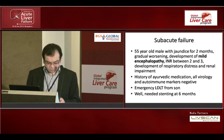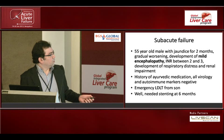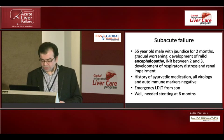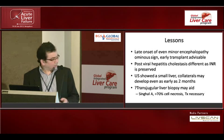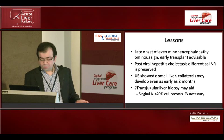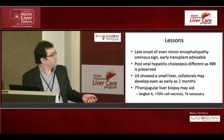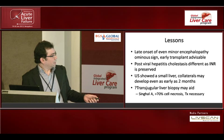We had taken a clinical vignette of subacute hepatic failure: a 55-year-old male with jaundice for 2 months, mild encephalopathy, development of respiratory distress and renal failure, and a history of Ayurvedic medication. All markers were negative. He had a semi-emergency living donor transplant from his son, and needed stenting at 6 months. So we learned that in this group who have a slow, indolent course of jaundice, even minor encephalopathy is important because they don't do well and should be transplanted quickly.